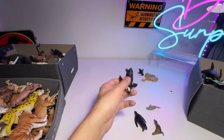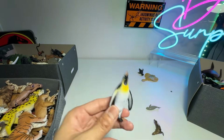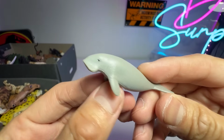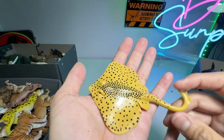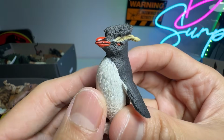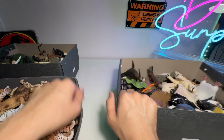Very nice. We are down to our last few figures. Soft African penguin. Another penguin. This is a dugong. Sea lion. Another ray. Another penguin. Rockhopper penguin. So these are all the animals.